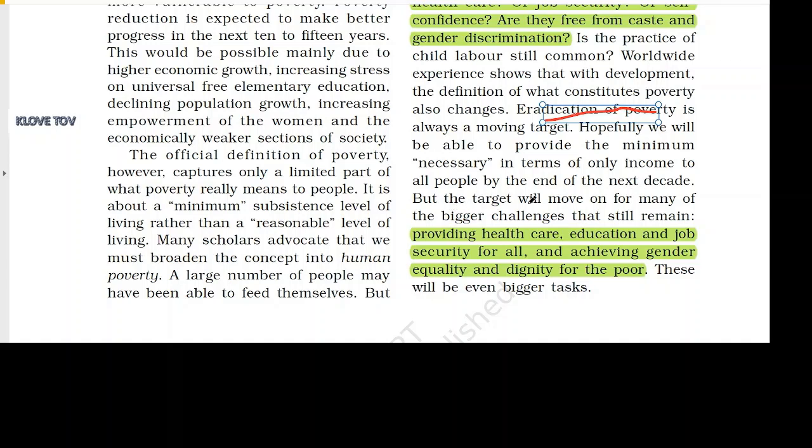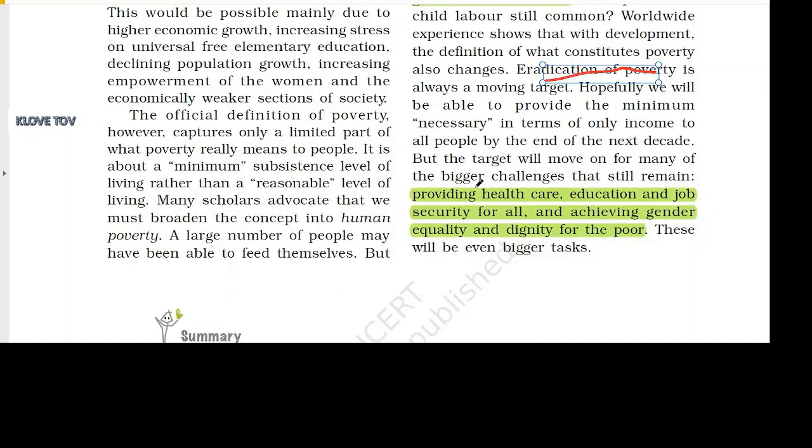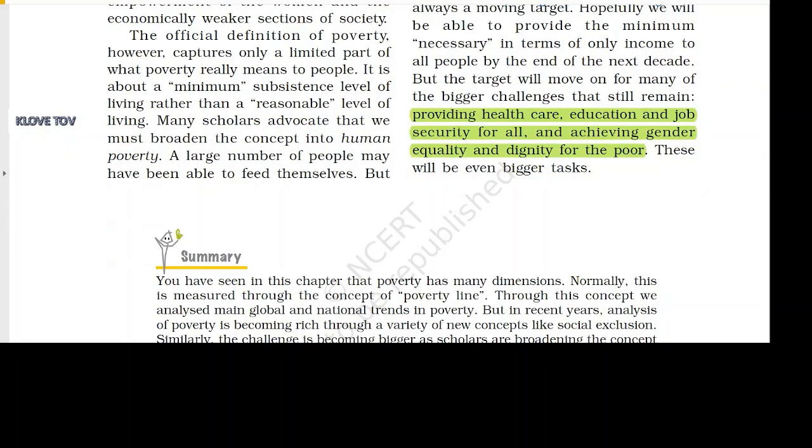But the target will move on for many of the bigger challenges that still remain: providing healthcare, education, and job security for all, and achieving gender equality and dignity for the poor. These will be even bigger tasks.